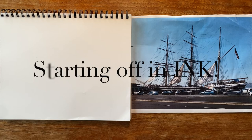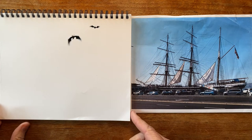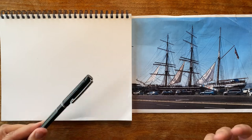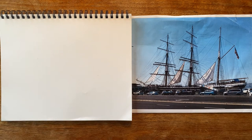Let's start sketching the Star of India today using just a pen. Oftentimes I'll start out with a pencil in these tutorials and then switch to pen once we've blocked everything out. But let's try today using just pen. The reason is that we want to make sure that we get a little character in with our line weights. If we started with pencil, we might be a little too deliberate with our line weights, but let's have some fun. Going in with pen means we acknowledge that we're probably going to make a mistake somewhere along the way and it's going to be okay. It'll be part of the character of the sketch.